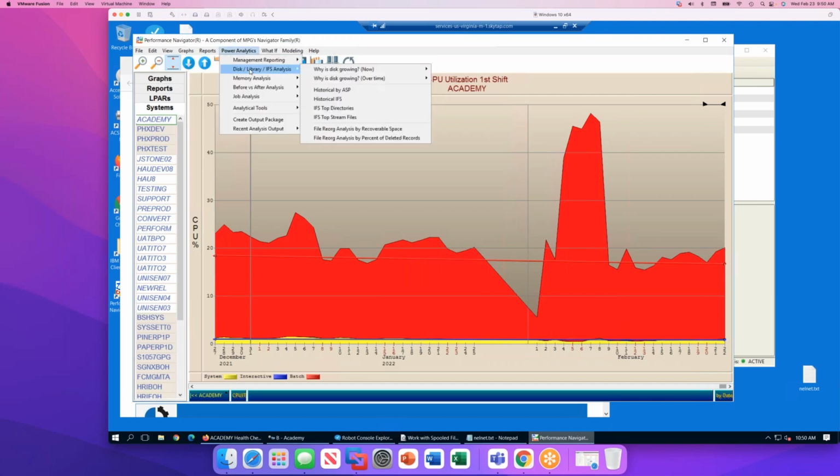And again, the other things like disk library analysis. Remember, we do track all your libraries. So we have an exact question out here, Randy. Why is my disk growing? Right, and you can say we're going to analyze today. Usually when your disk is growing like right now, it's usually temporary storage. And then the question is what job is consuming temporary storage, right?